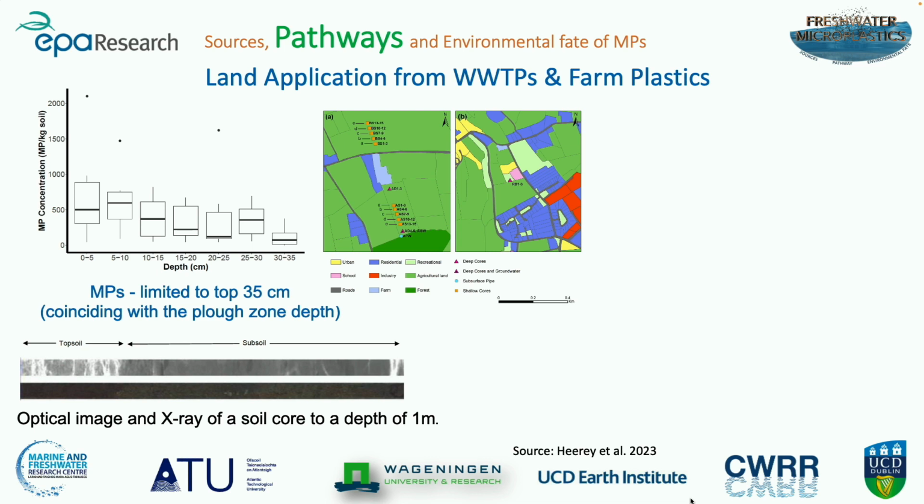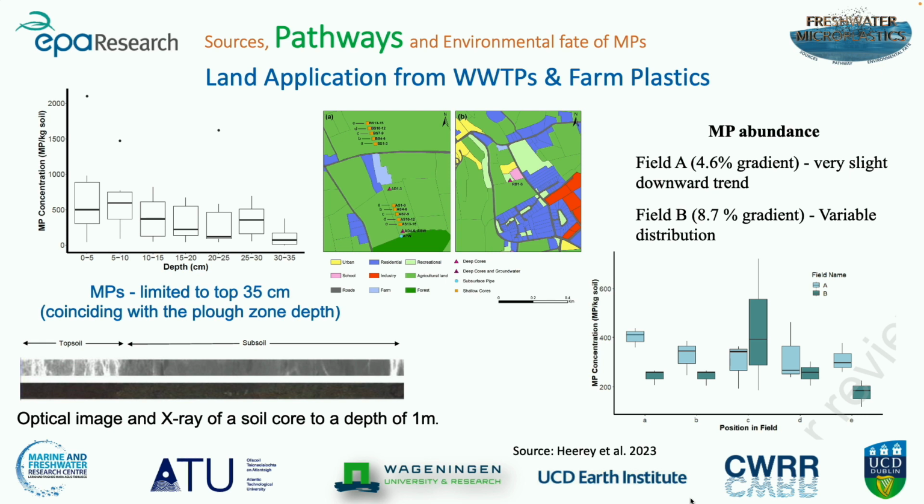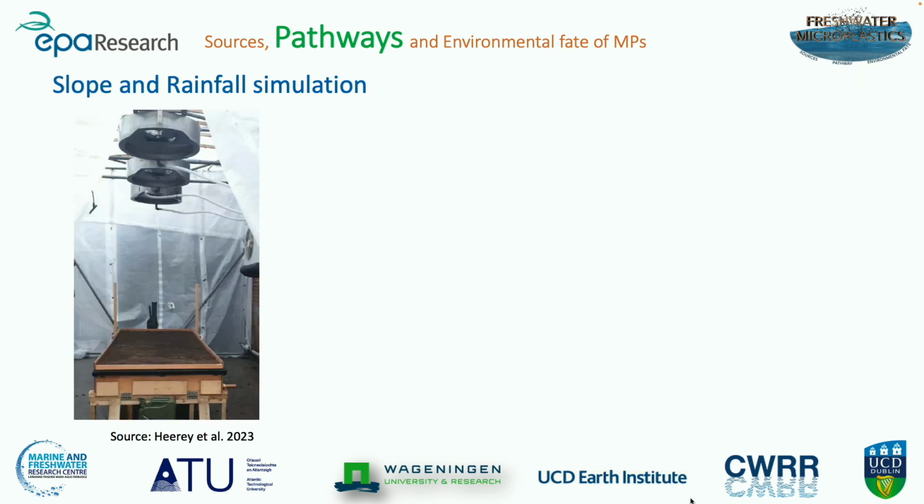So now let's see, on land that has been spread, is there microplastics and is the slope impacting it? If you close your right eye here, you might have a better view of this graph, and you might see a slight decline in field A, but essentially there's no real statistical significance in the slope. So again, this is kind of a snapshot. Let's go back to the lab.